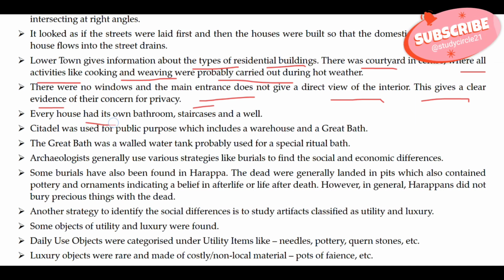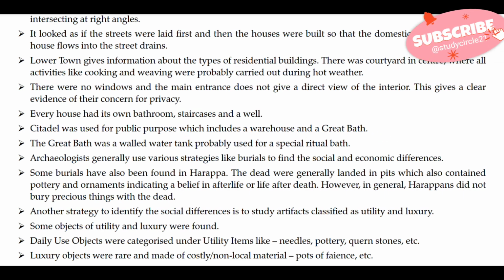Every house had its own bathroom, staircase, and well, and the citadel was used for public purposes, which included a warehouse and a great bath.